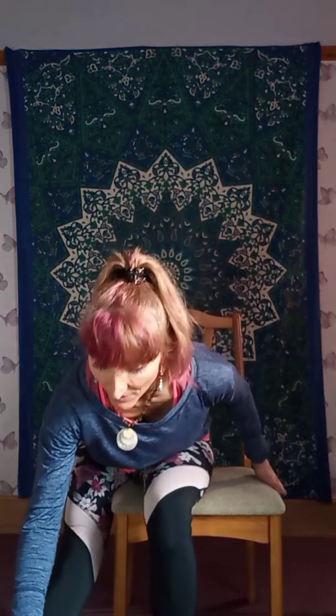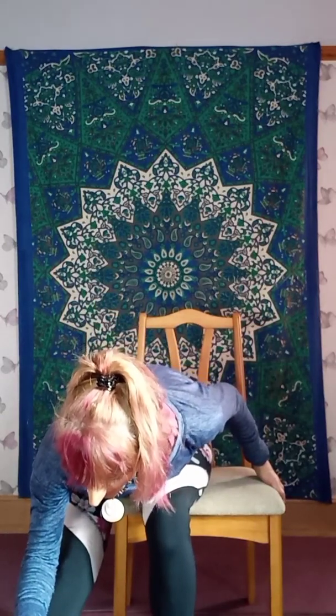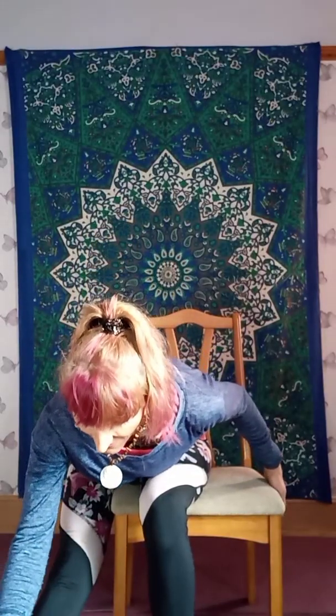Come back. Bring this back leg forward. Flex the foot and see if you can reach your toes. Don't worry if you can't. Just hinge forward as far as you can, but just to keep this front foot flexed. So you might be up here somewhere. That's absolutely fine. We've all got to start somewhere. And just gradually come further and further forward as you breathe.